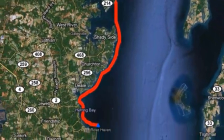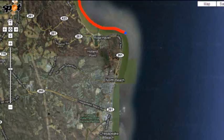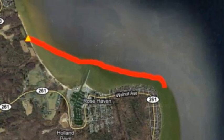Well, I'm on my way to Chesapeake Beach to meet up with Shante, but it's southeast, straight off the water, at 15 right through here. I can't get these 2 miles. I'm gonna have to go back to this beach, inside this cove.